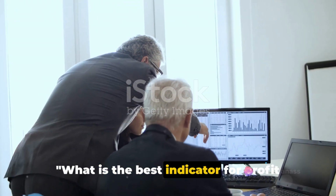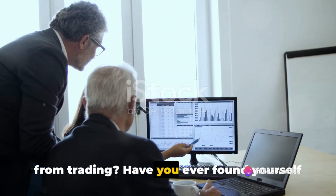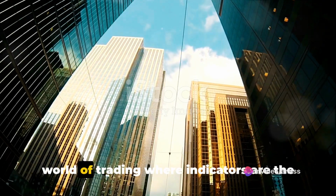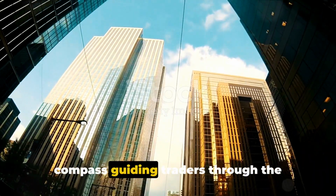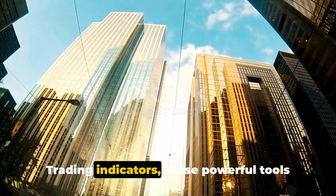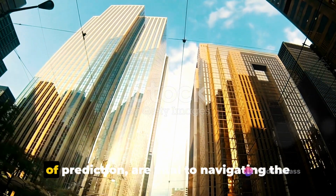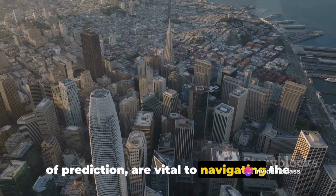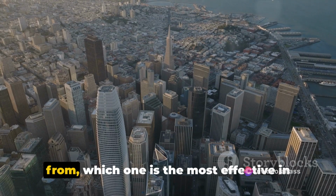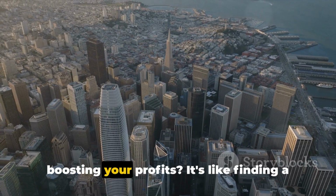What is the best indicator for profit from trading? Have you ever found yourself asking this question? Welcome to the world of trading, where indicators are the compass guiding traders through the unpredictable seas of the market. Trading indicators, these powerful tools of prediction, are vital to navigating the financial markets. But with so many indicators to choose from, which one is the most effective in boosting your profits?